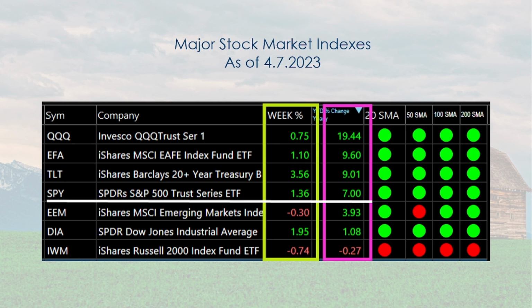So at the top, we see that the NASDAQ 100 is by far the best performing index. It is up 19% year-to-date, above all of its moving averages. At the other end is the Russell 2000 Small Cap Index, and it's slightly negative for the year. About in the middle is the S&P 500 with the ETF SPY, and it is up 7% for the year-to-date and up 1.36% for this past week. Again, it is above all 4 of its moving averages. By the way, the Russell 2000 Small Cap Index is below all 4 of its moving averages. Interesting.